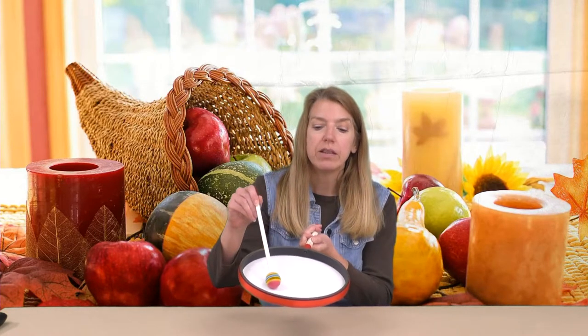On Thanksgiving, we have a big plate of food, and on our plate, often, we have turkey. Can you clap this rhythm with me? Turkey in the pan, turkey in the pan, turkey with... I'm going to turn my drum over, and we'll imagine that this is my plate with some turkey right here. Can't just have turkey. We need to have something with our turkey. What's something that you like to eat with turkey on Thanksgiving?